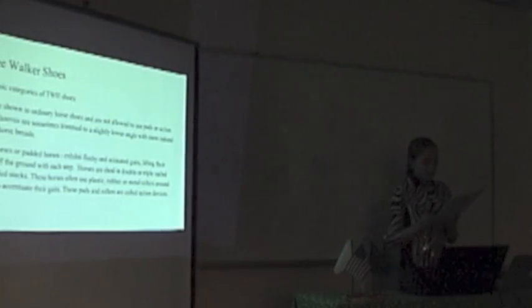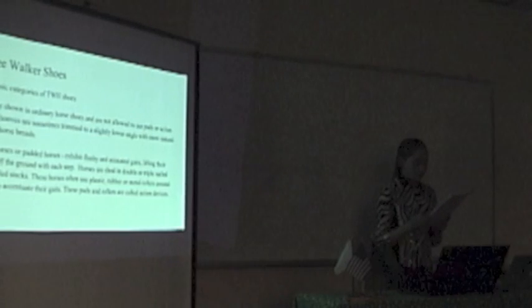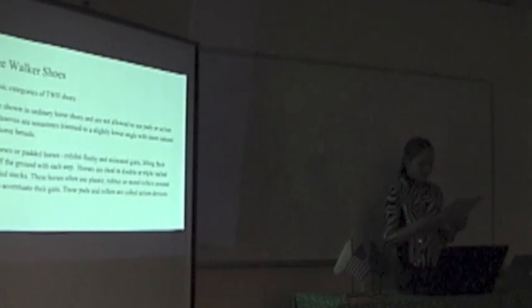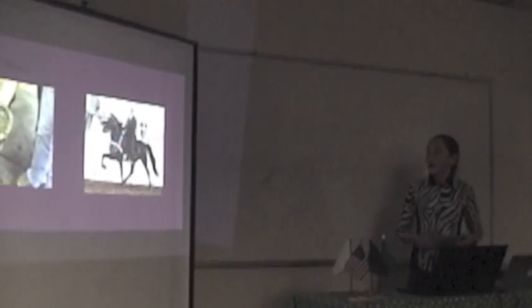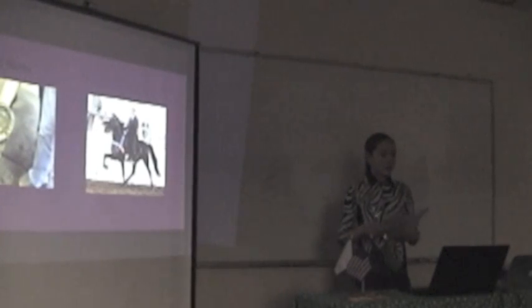These horses often use rubber or metal rollers around their pasterns to accentuate their gait. These pads and rollers are called action devices. Here, somebody showing in flat shod and a flat shod shoe.